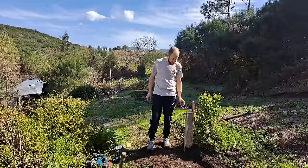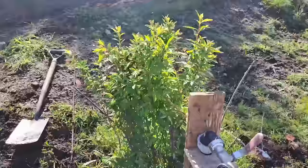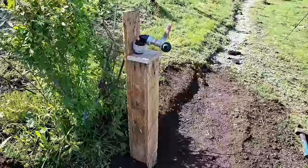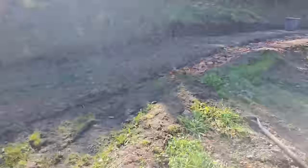There we have it. Another wee job done. The only thing left to do now is try and twist the tap around so it faces down instead of sideways, and fill this trench in.